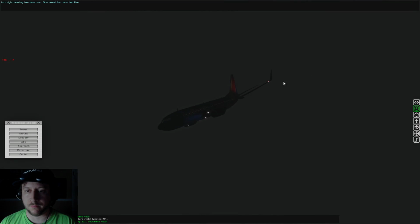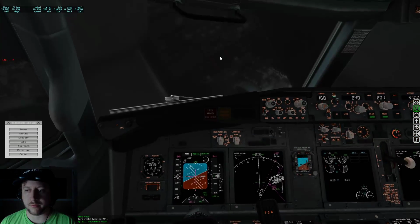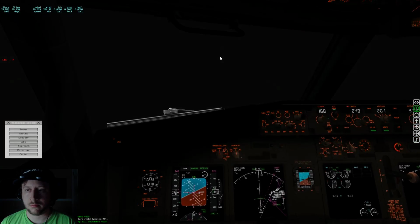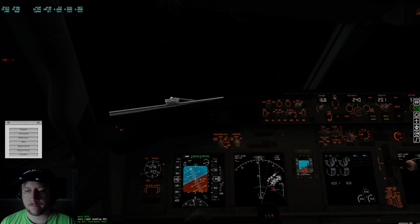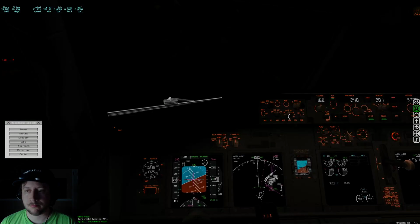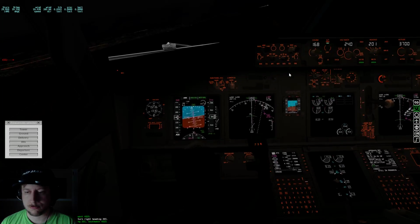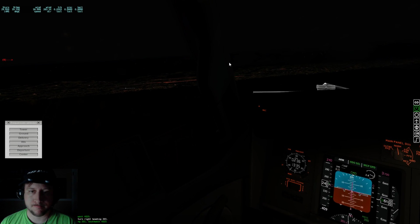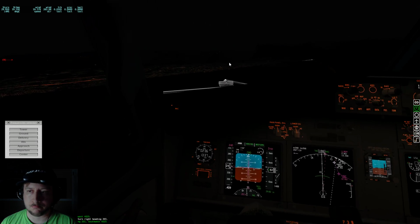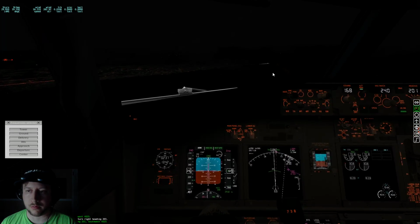Some kind of glitch with the strobe. That's annoying. And we're below the clouds. Sweet. Cleveland is over here. No, it's straight in front of us. So that's Berkeley front right here.